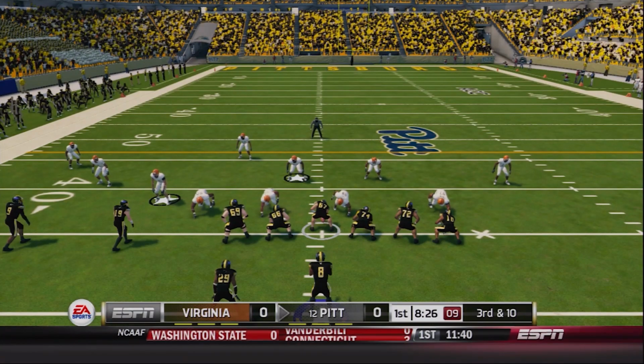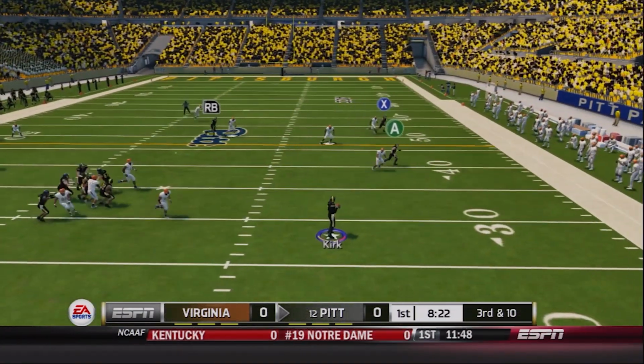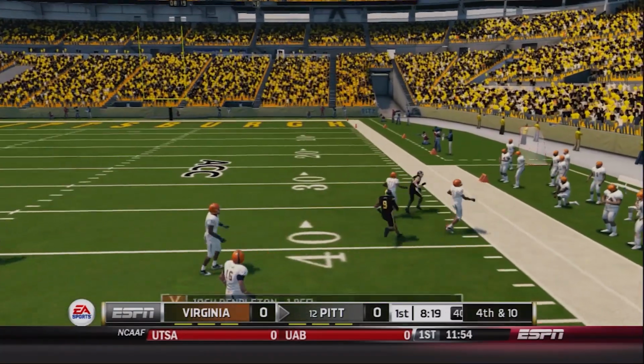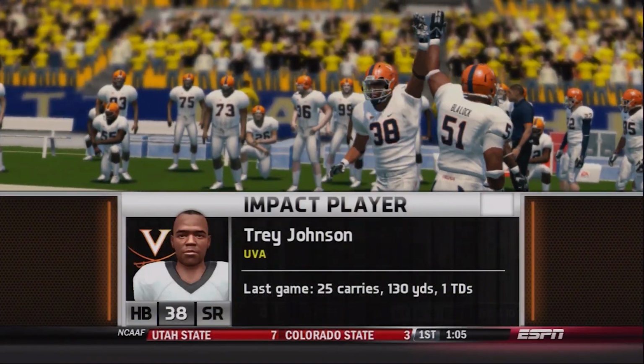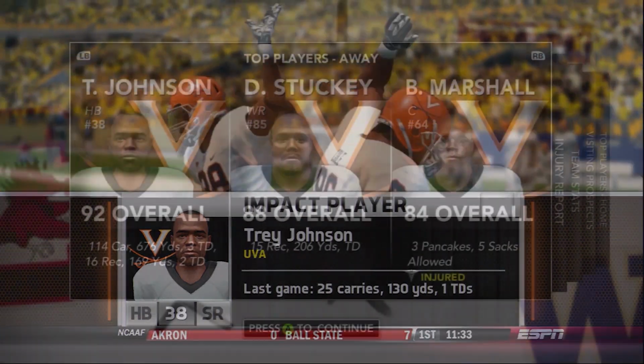They go trips to the near side. Kirk's left. He's going to roll out to the right, create some space there. Plenty of time to throw. Rolling away from the pressure, dumps it off, looking for Paul Lease, and Josh Pendleton, the Virginia free safety, comes across, deflects that one away, and is going to force the punt from the Panthers. So Trey Johnson will lead the UVA offense out.